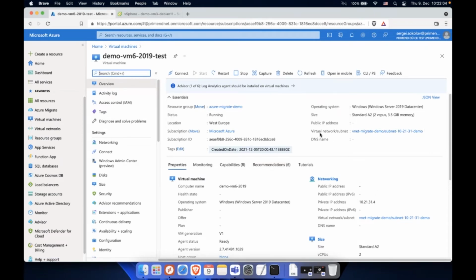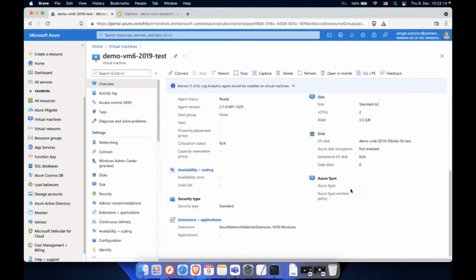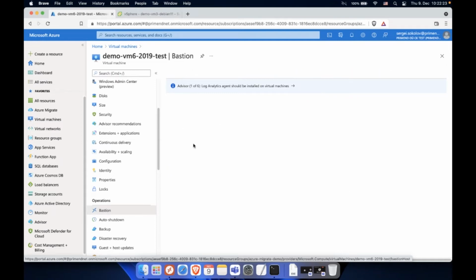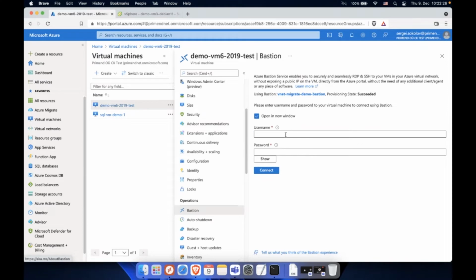I can see which virtual machine size it's using. Its private IP address is already assigned from the Azure network. And there is a good possibility to connect to the virtual machine without using any external connectivity by using Azure Bastion. So Azure Bastion is a service that creates a so-called temporary network, which is used by connecting with either RDP or SSH in case of Linux to your virtual machines via this web portal. So I just need to enter my credentials for this virtual machine.